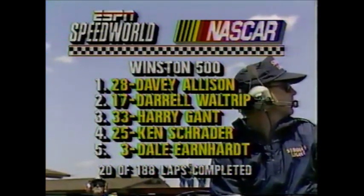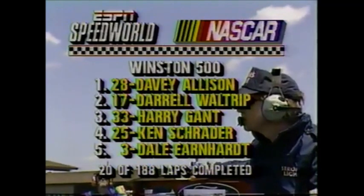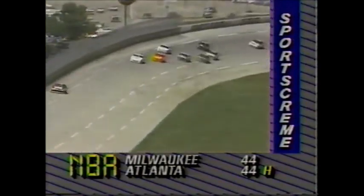20 of 188 laps, and the leader is Davey Allison. Second place, Darrell Waltrip. Harry Gant is third, then Ken Schrader and Dale Earnhardt. There are 20 cars, make that 21 cars in the lead draft. More than half the field still running nose to tail. Now a lot of jockeying going on. Beginning to pass some of the slower traffic.